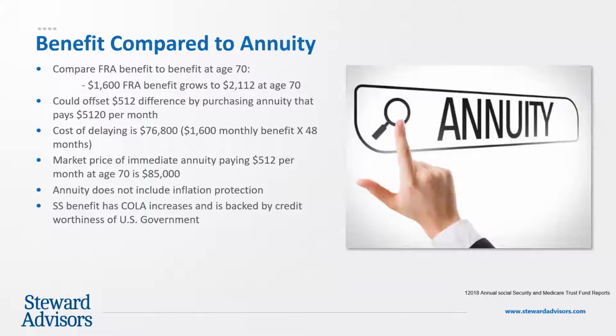Since the decision to wait until age 70 means the person won't get a $1,600 monthly benefit for 4 years, the total cost of waiting is $1,600 times 48 months, or $76,800. On the other hand, purchasing an immediate annuity starting at age 70 that pays $512 a month would cost about $85,000. Generally, we've found that waiting to claim Social Security is a little less costly than buying an annuity to get the same income.